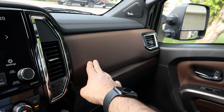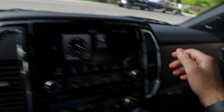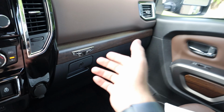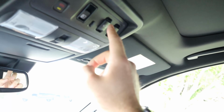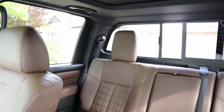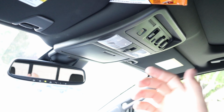And then look at the dash, again with the brown, and then brown stitching here. And then you actually have some padding here on the top. And then again, Platinum Reserve. Pretty normal glove box set up right there. And then finishing things up top here, we do have a panoramic sunroof. And then notice the controls here for the sunroof, and then power sliding rear window. Sunglass holder as well, and then darker colored headliner.